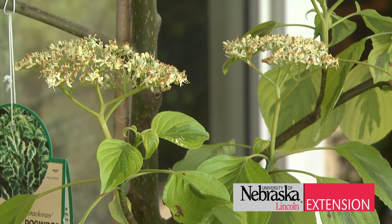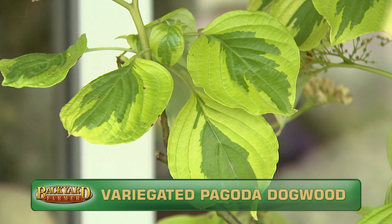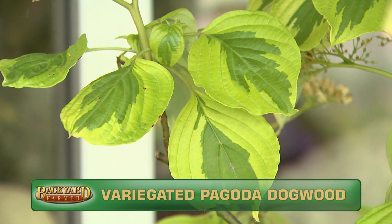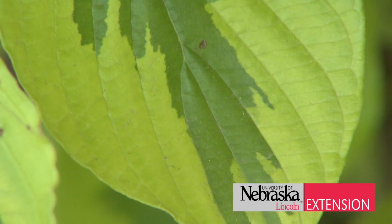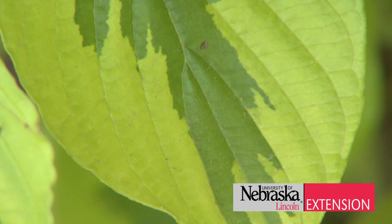Variegation is another way to create landscape interest. We think of it mostly in the world of hostas, but here's an example of a variegated form of Japanese pagoda dogwood, a very good small tree for our landscape. This particular one needs to be grown in shade and will grow somewhere 10 to 12 feet in height. The variegation brightens up dark corners of the landscape and really creates a lot of interest.